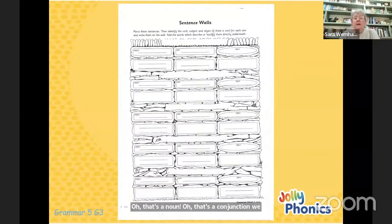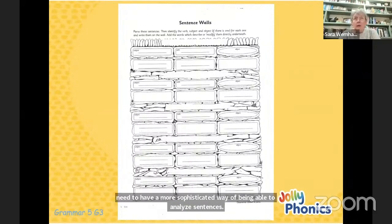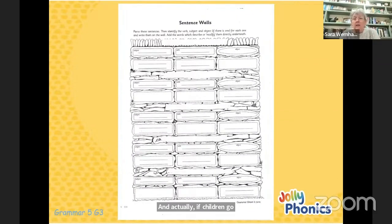We actually need a more sophisticated way of analyzing sentences. If children go on later to study English, either as a language or for literature, and move on to something called sentence diagramming, it's a similar sort of idea. This will lead them through, and they will find sentence diagramming very simple if they've started with this.